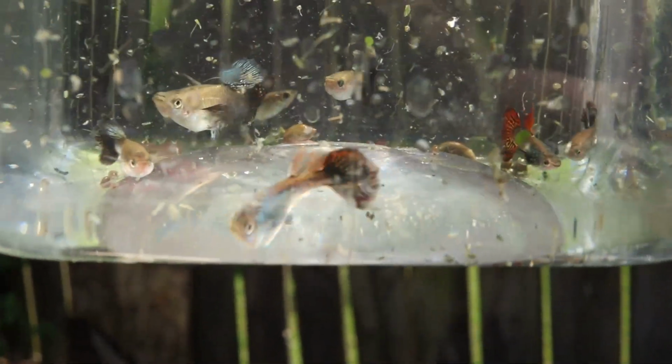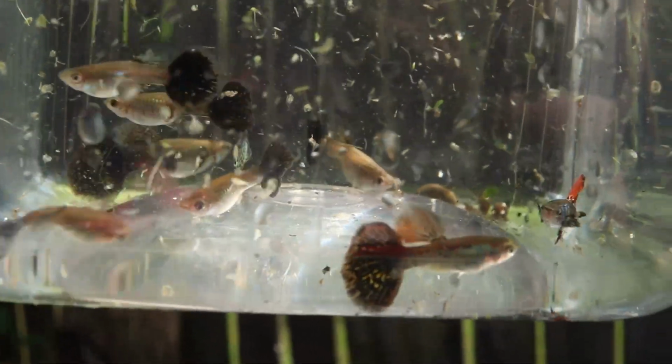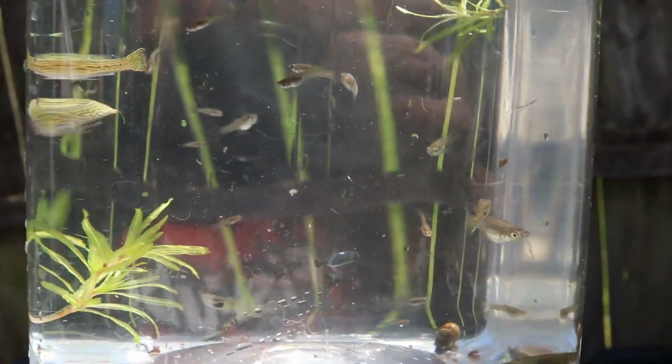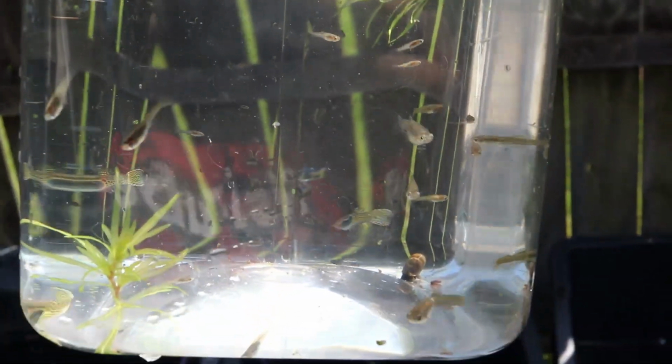Got some super Dumbo dragon guppies here. These are going to go into this pond right here. All right, next fish we've got here are the cobra endlers. So let's go ahead and get these guys put in as well.